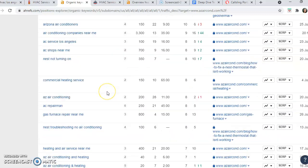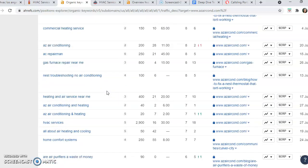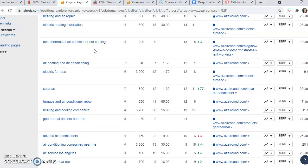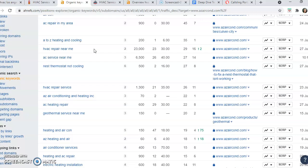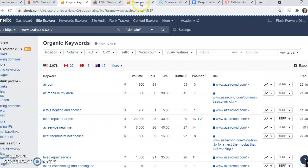So my guess is there are several keywords that are relevant to your business that you guys are not ranking for because you're just not using them enough. And it's fine to have these national keywords in here because they'll bring some traffic. But if they're not in your area, they're not going to bring you any business. So let's take a look at SoCal HVAC.